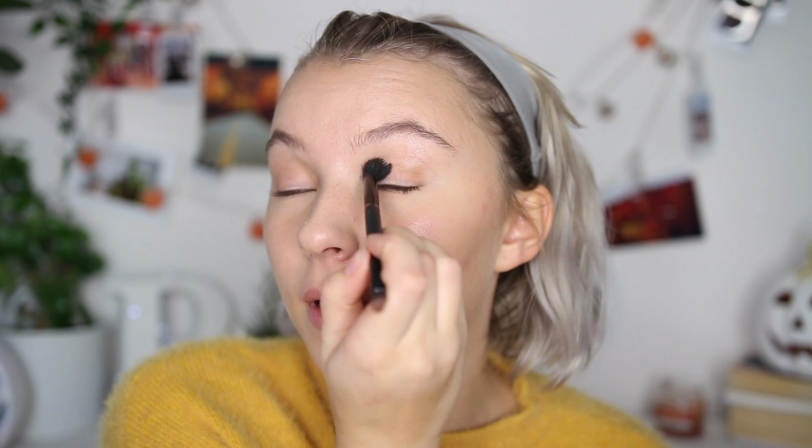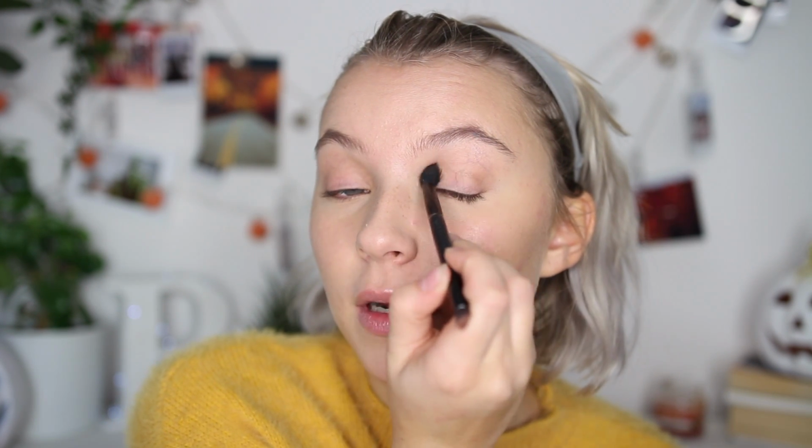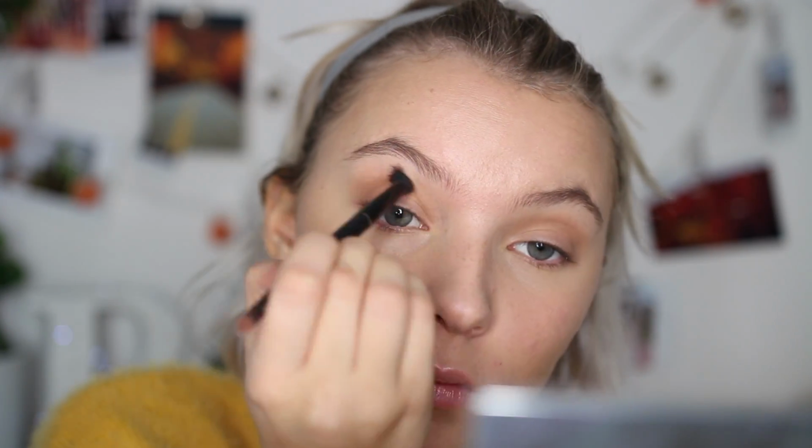So my memory card ran out of memory, but what I was saying was I just applied a little bit to the outer corner and then started working it into the crease and blending it out. And then I'm also going to apply to my lower lash line. I'm also going to use this side of the brush and just apply a little bit under my lash line just to even it out.